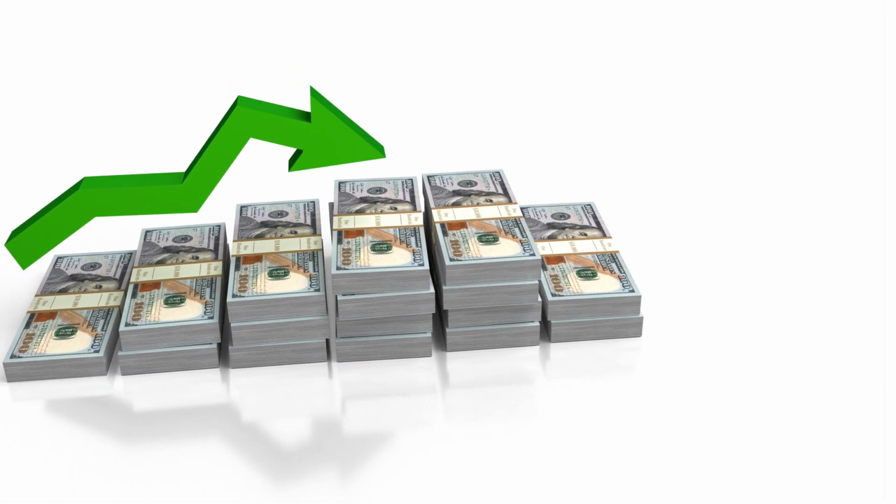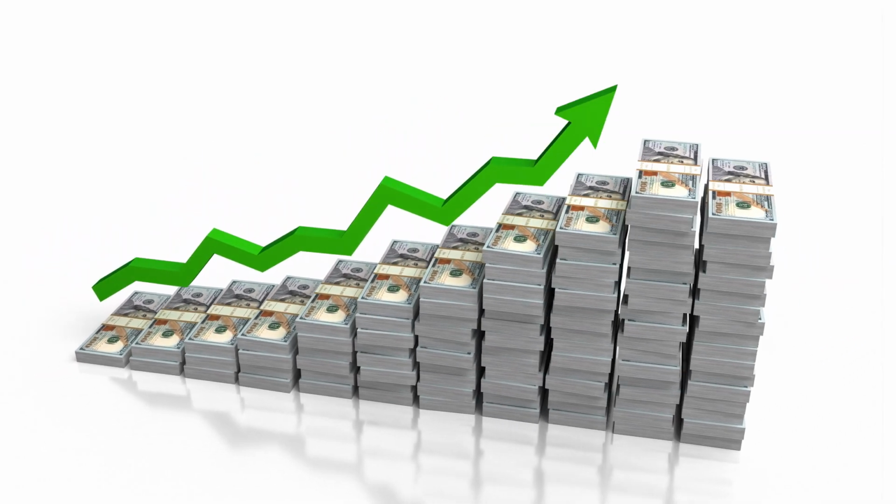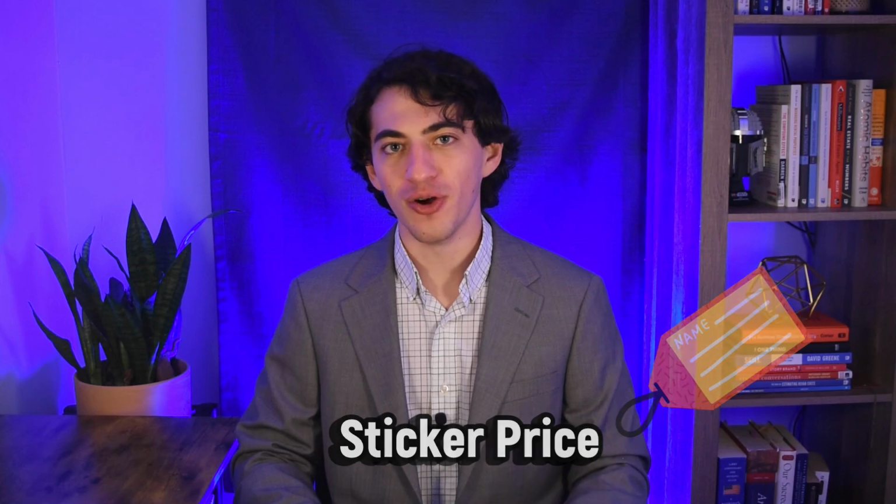For anyone buying or selling, this price per square foot is an excellent way to benchmark the value of a home based on its size. A rise in price per square foot suggests that the cost of housing has been consistently growing independent of the size of the home, whereas median price tells us nothing about how much home you're actually getting. It only tells us the sticker price of that home.